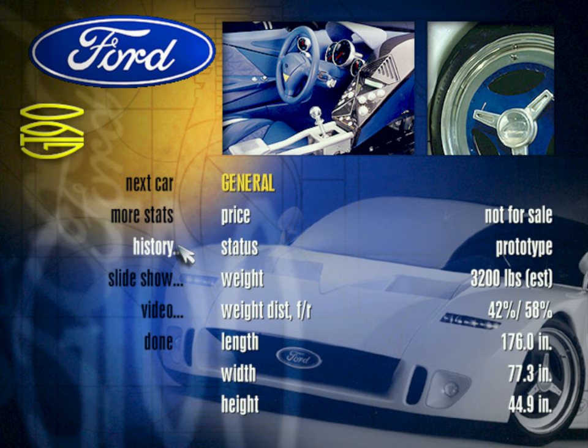Flashing a sporty low profile look, the lines of the GT90 declare that this car was built for speed, and proclaims that Ford is once again a force to be reckoned with in the supercar business.